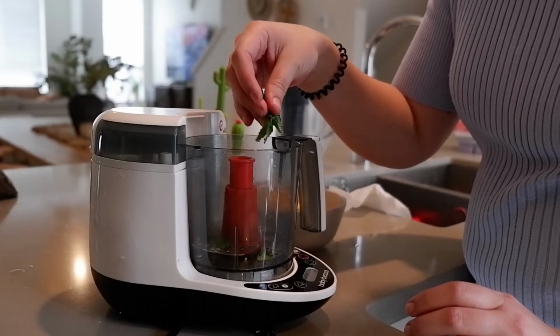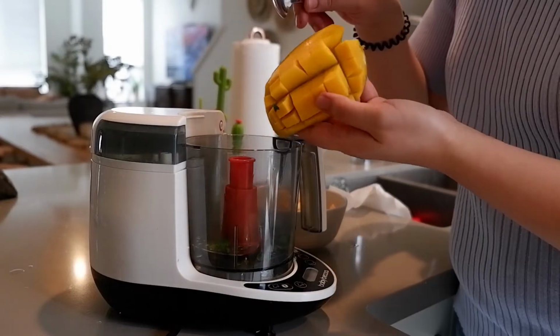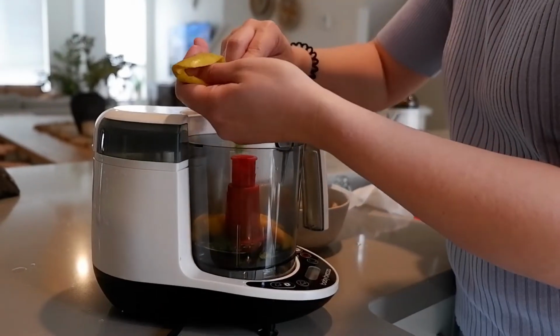Okay, so let's start steaming the next one because we gotta get the show on the road. So we're doing mango and mint now. We're gonna scoop our mango.